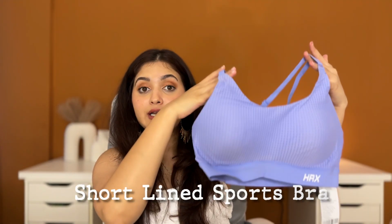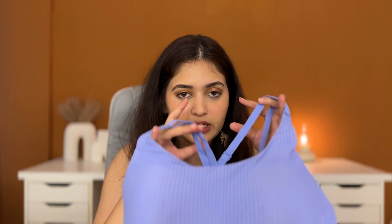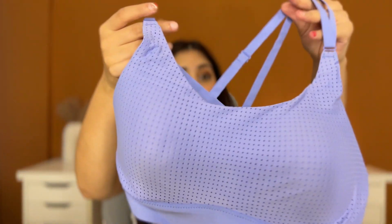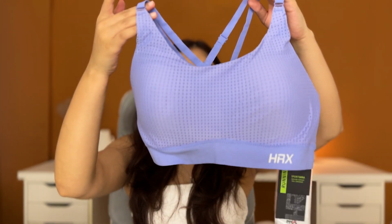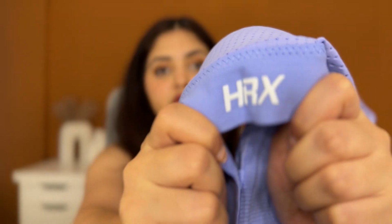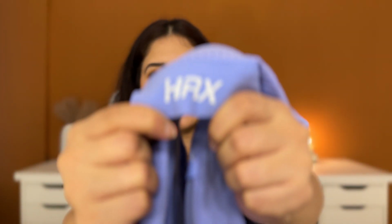This is a short line sports bra, which I personally like. I like short line, just shorter sports bras overall, than those long line ones. It's a beautiful stunning purple color. I feel like this color is so in right now. So you have the logo right at the bottom over here. It's silicone, it feels like it's good quality. So even if I stretch it out like that, it's not cracking, which I think is great.